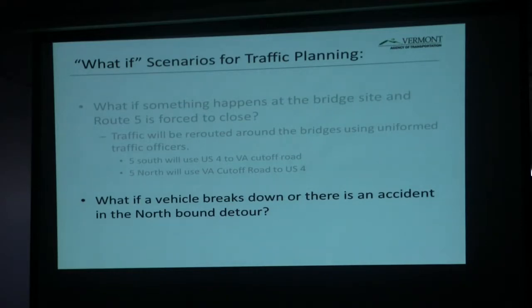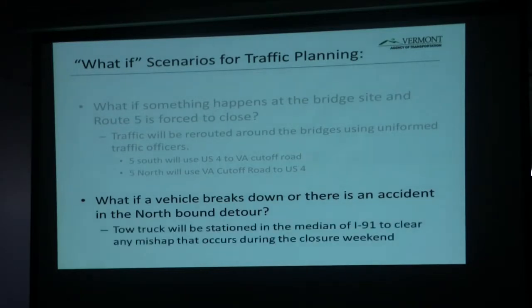So then we had another what if, because on that northbound detour, it's one lane of traffic off the ramp and then back on a ramp. So what happens if somebody breaks down in the middle of the road and nobody can pass anymore, or there's an accident on that, a fender bender or whatever? What do we do? Because traffic will back up. Well, we've got in the contract that we would have a tow truck stationed in the median during the northbound closure, that if anything happens, they can hook up and pull the vehicles out of the travel way so that traffic will continue to flow during that weekend.